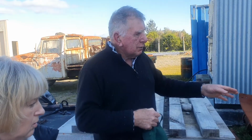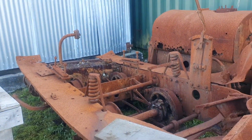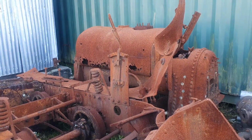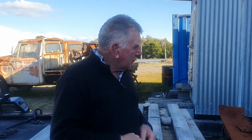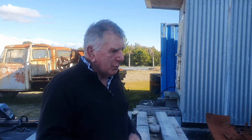So what we're intending to do is to have it as an attraction as people go around the Mudfish Railway. Yep. We'll have this painted up and rust proofed under a shelter, and we'll have some interpretation panels which actually tell its story. So its name was the Dunedin. It's a beautiful little locomotive, and it's real neat that we've actually got it here.